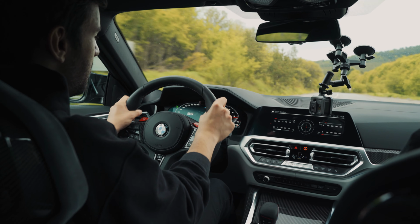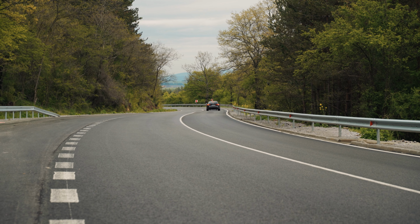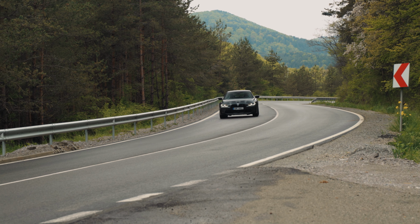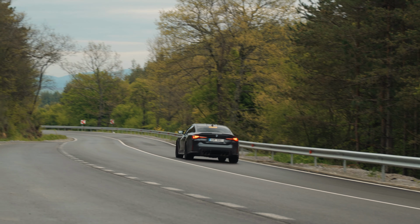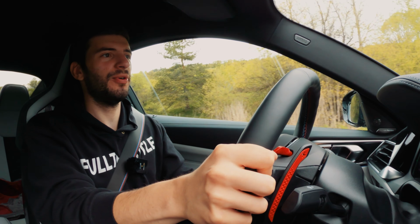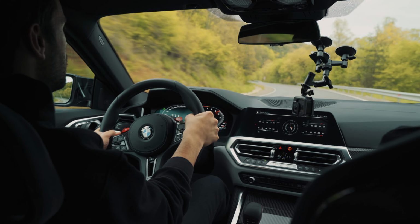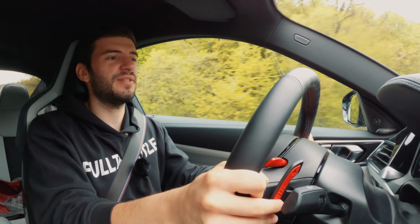Here we have the S58, which is the M version of the B58, which is pretty much the best straight six-cylinder on sale today. The engine is extremely responsive, and let me demonstrate to you. We're now in third gear. I push down the throttle and there's immediate response. There is absolutely zero turbo lag, which is not something we get on the previous model.